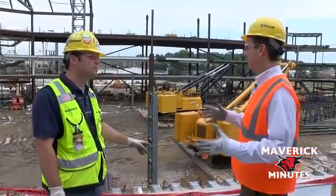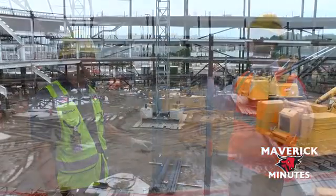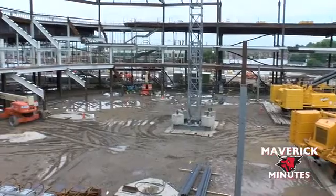Wow. And it's hard not to notice when you're standing here, although we have nothing above us right now as far as the second level of this arena, you really get a sense of how close the fans, even in the second deck, are going to be to the ice surface.